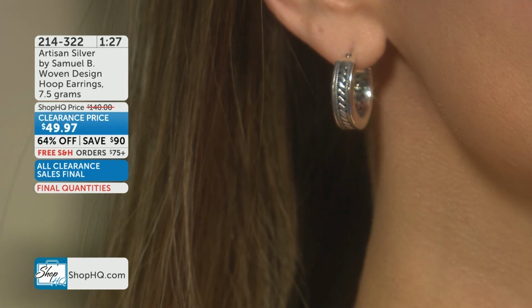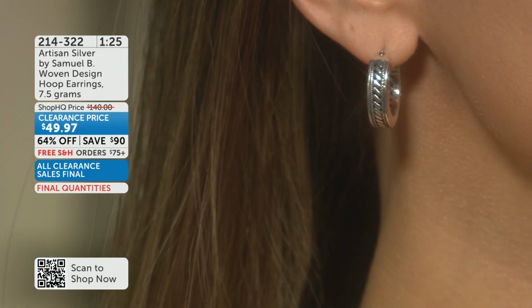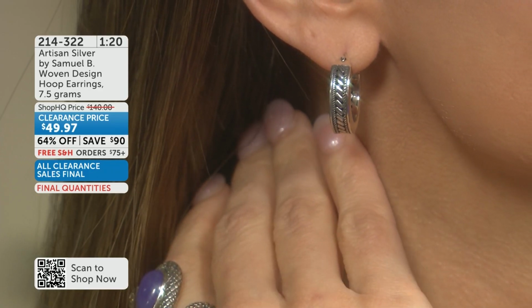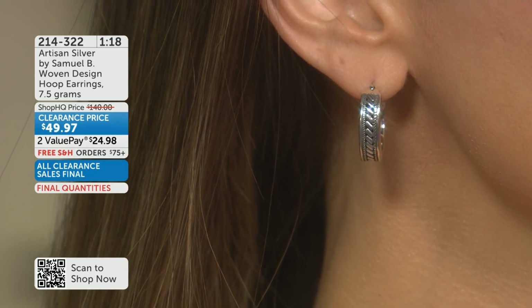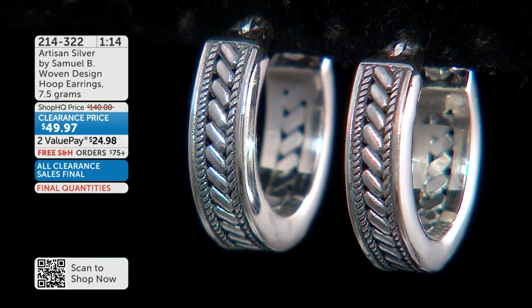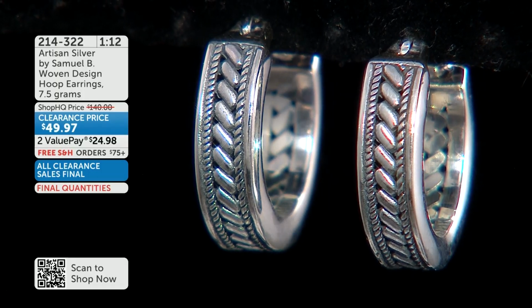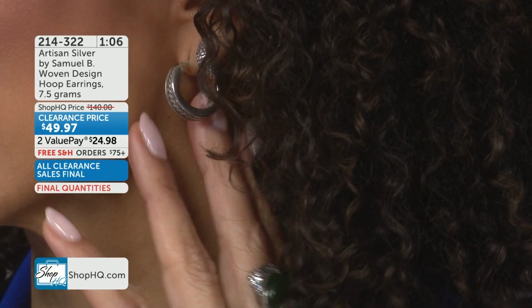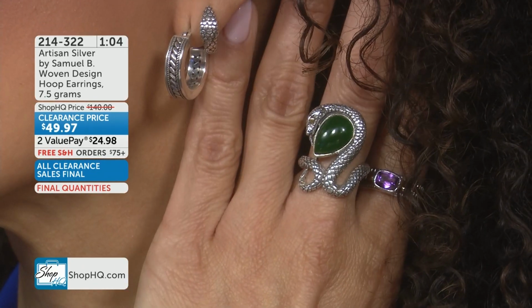The price, exactly, that clearance price doesn't even cover the value of the silver that is in it. That's solid 925 sterling. Take it out to a fine jeweler. You're going to say, how did you do it? How did you manage to get it at such an amazing price? It's perfect size, perfect presence, perfect personality. These are the ultimate gift, Valentine's Day gift.